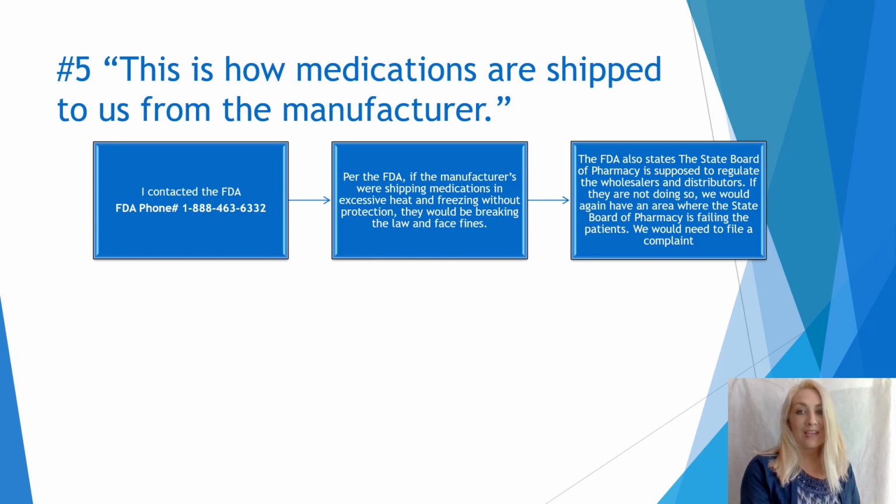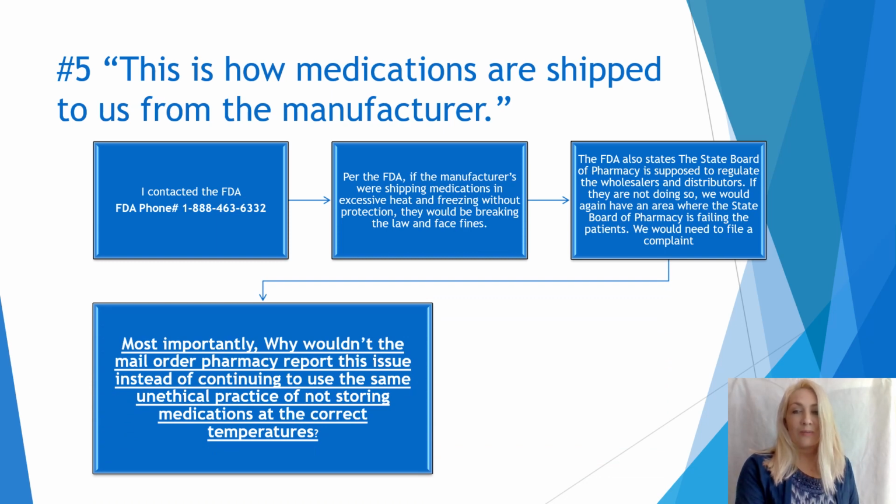The FDA also states that the State Board of Pharmacy is supposed to be regulating the wholesalers and distributors. If they are not doing so, we would again have another area where the State Board of Pharmacy is failing to protect patients, and we would need to file a complaint. Also, and most importantly, why wouldn't the mail order pharmacy, if they were receiving medications outside of safe temperature ranges, and I mean the range proven safe by the manufacturer, why wouldn't they report this issue instead of continuing to use the same unethical practice of not storing medications at the correct temperatures?